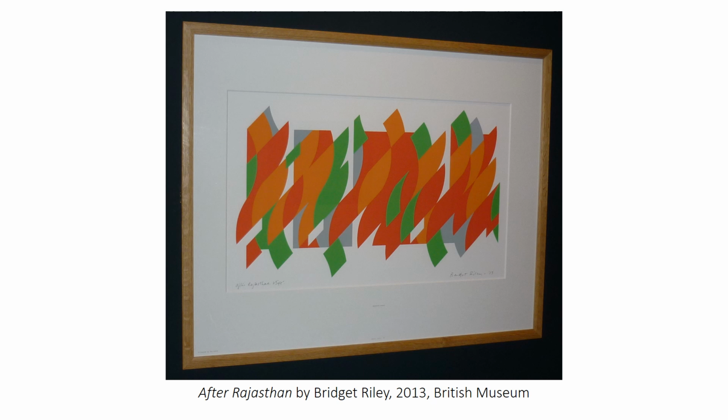And this piece here is a print taken from a much larger mural called After Rajasthan. The colours, the oranges and the greens, were inspired by colours in Rajasthan in northwest India. And although you can definitely see the ways in which she moved on from the 60s and the 80s, it's still the same ideas of colour and perception of movement and depth which she's playing around with there.